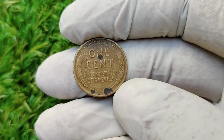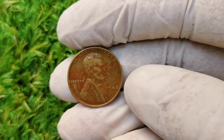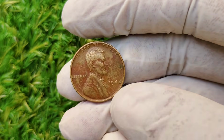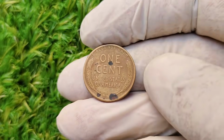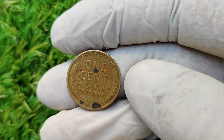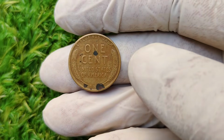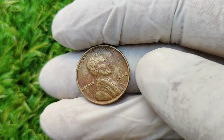Collectors meticulously inspect each penny for wear, luster, and any imperfections that may affect its grade. Coins in mint condition, free from scratches, corrosion, or discoloration, can command prices far beyond their face value. Even subtle differences, such as the sharpness of Lincoln's hair, the clarity of the date, or the integrity of the wheat ears on the reverse, can make a noticeable difference in value.